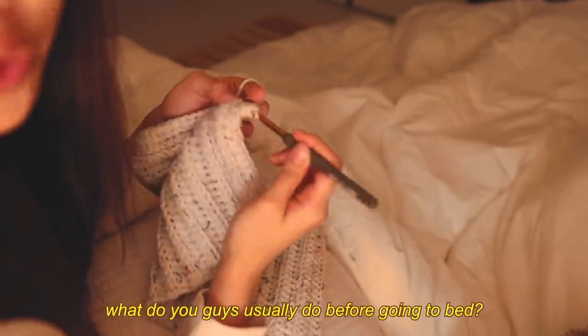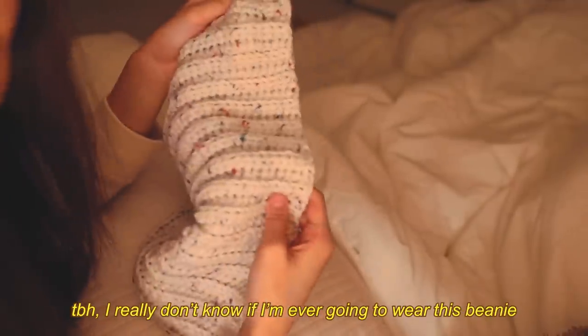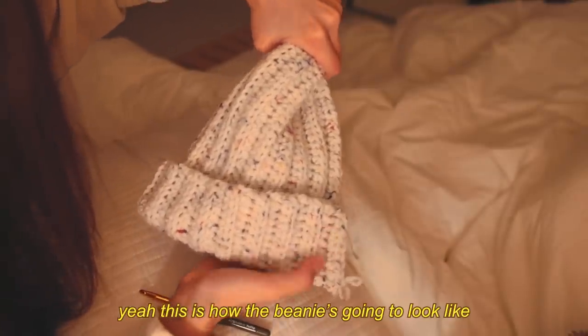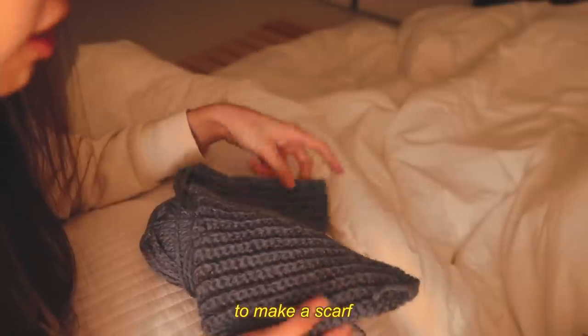What do you guys usually do before going to bed? To be honest, I really don't know if I'm ever going to wear this beanie once I finish this, because I'm almost done. I just have to do maybe two more. Yeah, this is how the beanie is going to look like. I actually started this one first to make a scarf.